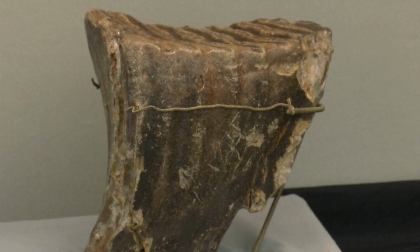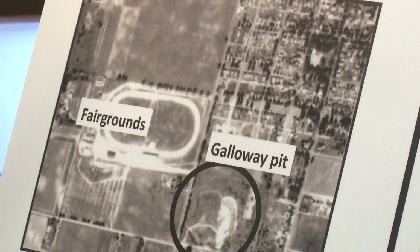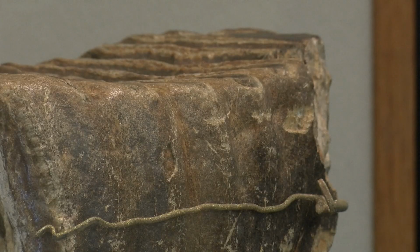It's pretty wild to think of a big mammoth losing a tooth, as it's developing and dropping and then being covered up. And in this case, it was found in the sand pit. It was found just east of the Mower County Fairgrounds in 1916 when work crews were moving thousands of pounds of sand for construction projects.